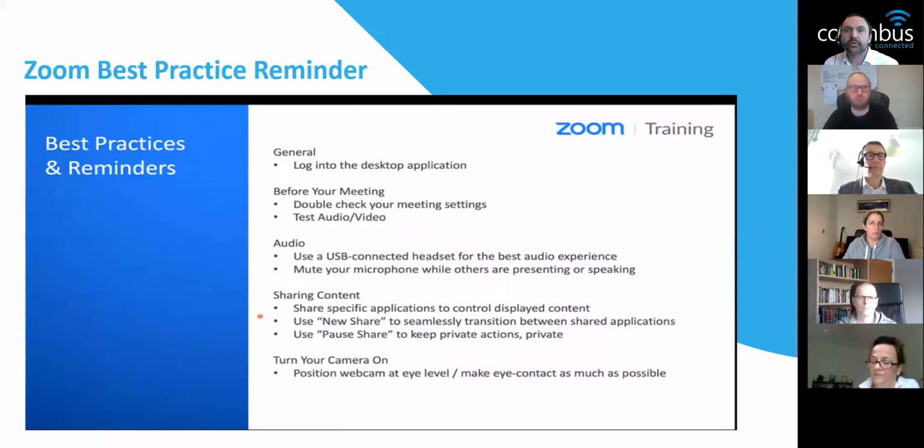And so those very quickly are the main tips that I would use as an event host in terms of how to actually secure your event, and services you can use to ensure that your event runs smoothly. But in terms of a best practice reminder, I'd always use the desktop application if you can, rather than using Zoom on an Android device or iOS device. I'd always check your audio settings and your video settings before you actually enter.